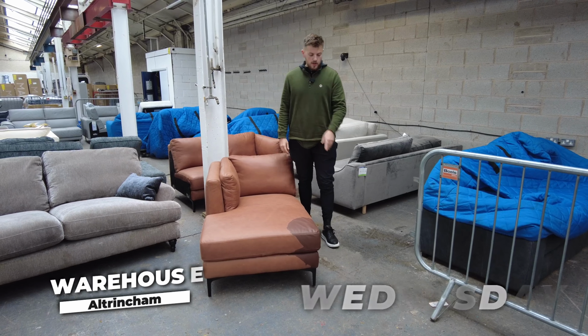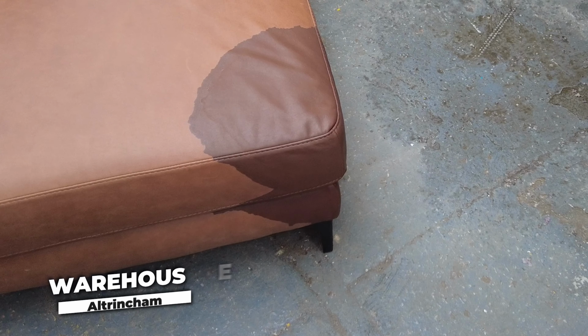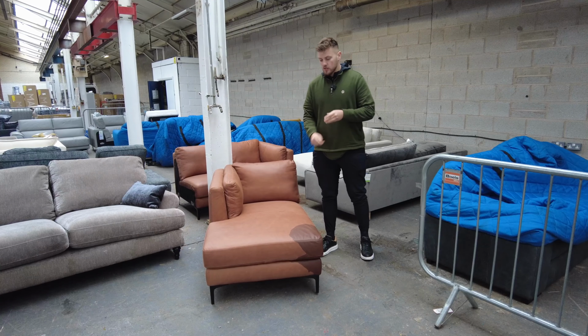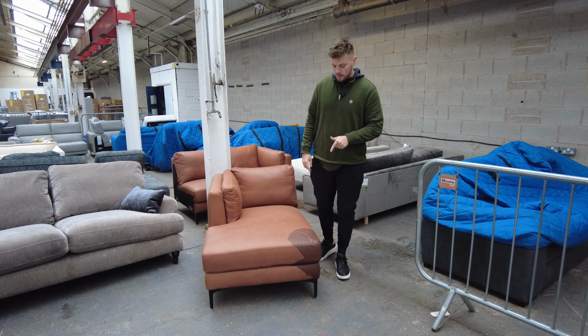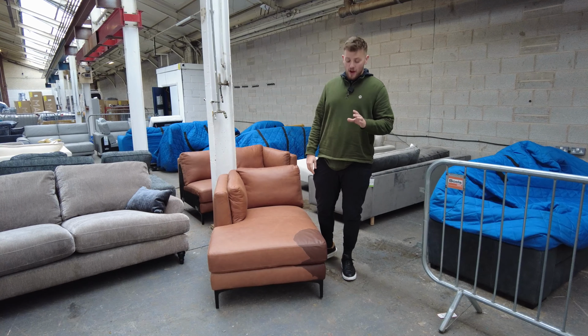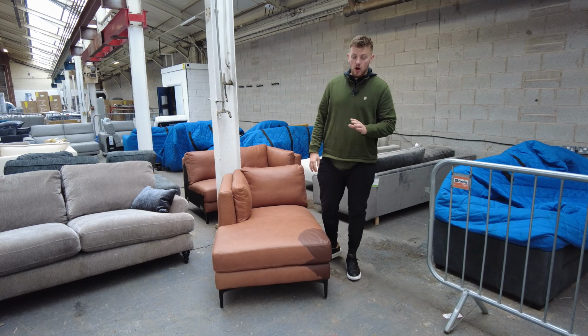So obviously we've had a little bit of a leak this morning on this new tan leather sofa that's come in. Unfortunately, with it being fixed base cushions, it's going to be a massive pain to try and get this sorted. Easy fix. We're going to very, very lightly use a hairdryer on it. It will hopefully get it out.